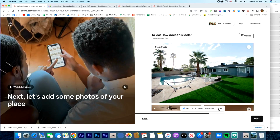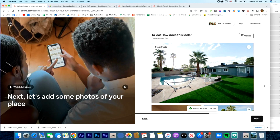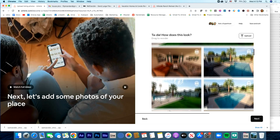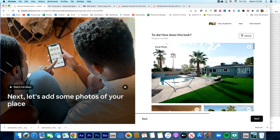All right, so okay, it's asking me to put my best photo first. So great. Okay, that looks great. And you can even edit these again once you get further and once we put some description and stuff in. Looks like it lets you do it again, but that will be once we fire it up.